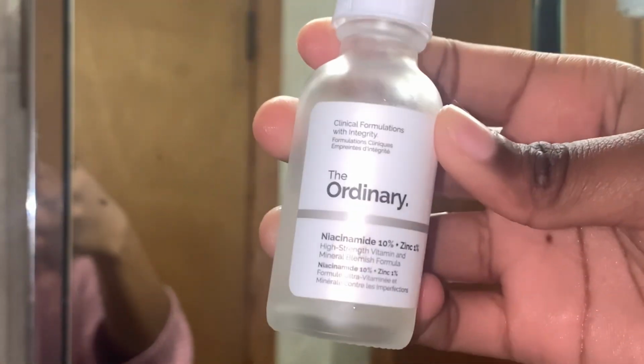After that, I normally dab my face with a paper towel, but I'm really out of paper towels right now, so I'm just gonna let it air dry for a little bit. I'm impatient, y'all, so I fan it dry just a little bit. Next, what I'm gonna do is take my niacinamide by The Ordinary. This is what I use, and I am going to put that on my face.